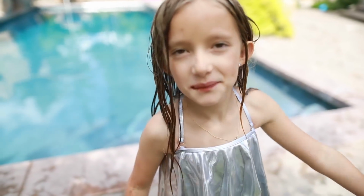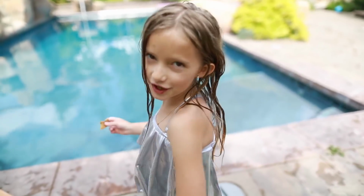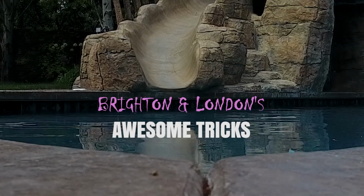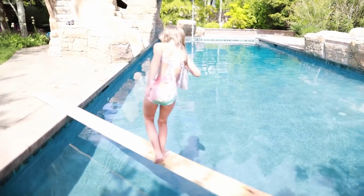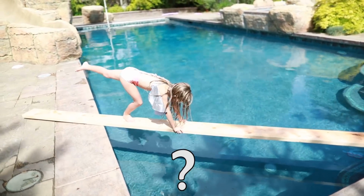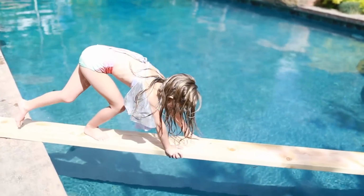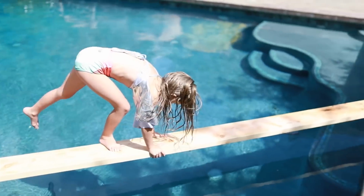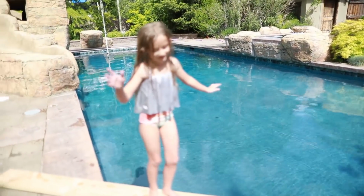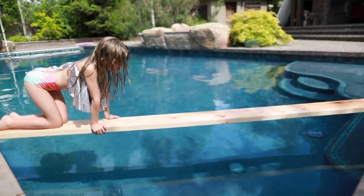We're going to show you some of the tricks we can do on the plank. Whoa! I'm going to try to do a somersault. You got this, London.